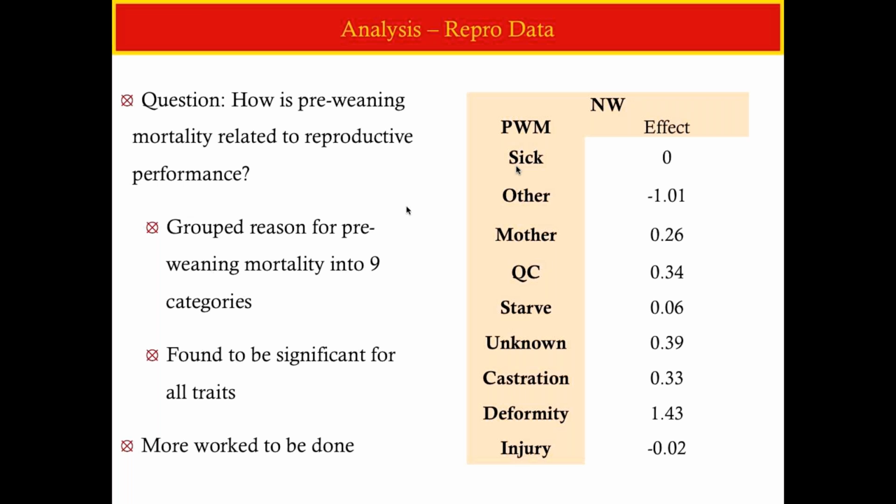And so there's still a lot to be interpreted with this trait, but I think it's very interesting to look at, and certainly something I've never looked at before, so I'm interested in doing more work in this.